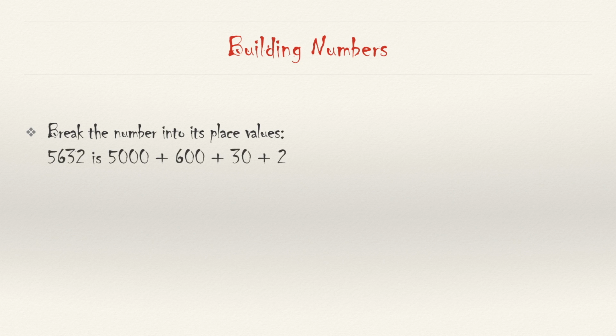Today, you got to hear some numbers in the thousands, but now we're going to build numbers even larger. We should already easily be able to count to 99 or even 999. But today, let's build some larger numbers. It's actually quite easy. The first thing you do is to break the number into its place values. So 5,632 is 5,632. You've probably done this in your math classes.